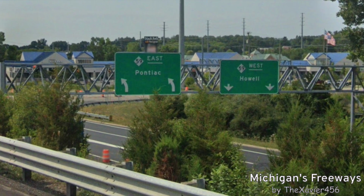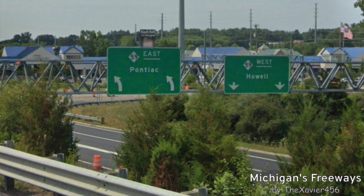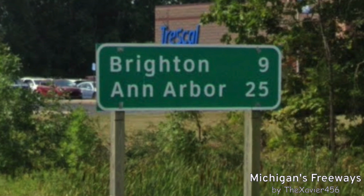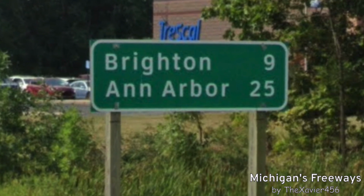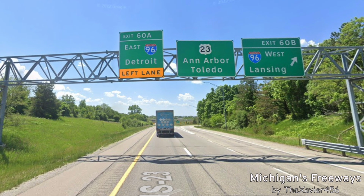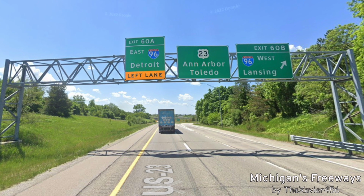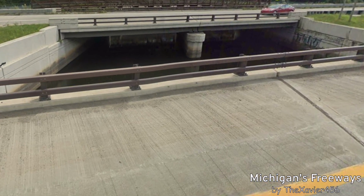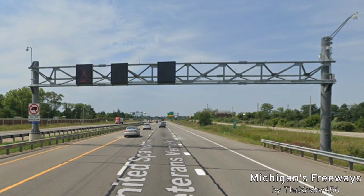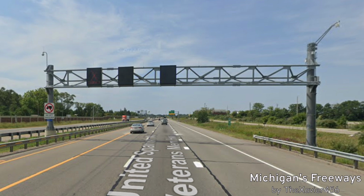Now, nothing's interesting, and I showed you everything else that's in between, so here's M59 again. East for Pontiac and west for Howell. Afterwards, our control cities go to Brighton at 9 miles and Ann Arbor at 25 miles. And now here we are at 96 again, same cities, but the lanes are swapped. And now, not only are we signed for Ann Arbor, but also Toledo. Alright, now here's our northern crossing of the Huron River again, followed by the rush hour lane signs again. On this example, it's closed, unlike the northbound image I showed you.